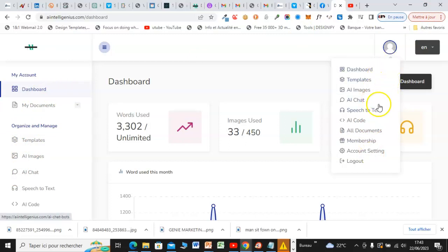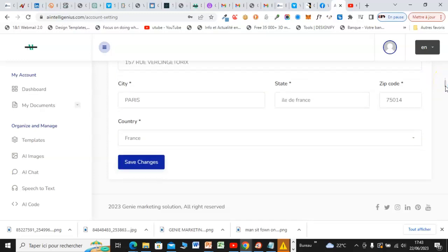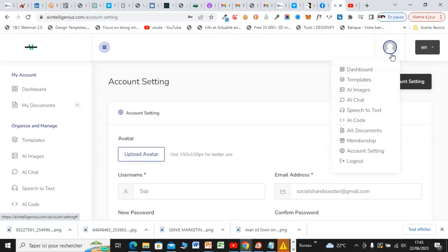Once you come here, all you need to do is go into account settings and put all your details into the system. Make sure you put your Stripe account, your Stripe ID, and your PayPal ID, something like that, because AI Intelli Genius is not free.